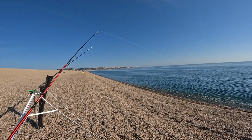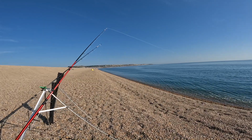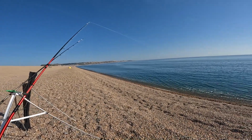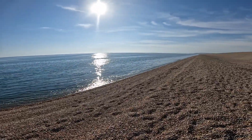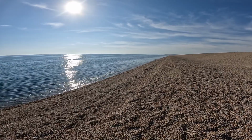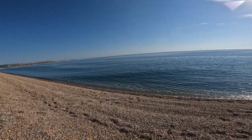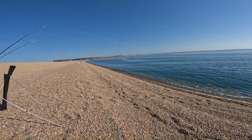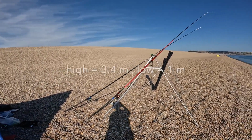Can't see it, but there are mackerel shoaling just about 100 yards down the beach there. Lots of people fishing for mackerel down there. Yeah, and it's high tide. It's just about high tide, 5:30. So the plan is to fish through the night to see how we go. Fish down to low about 11:30, 12 o'clock. And then fish the tide back in.